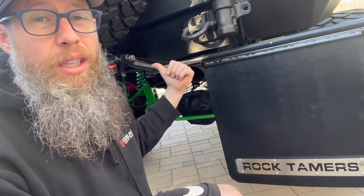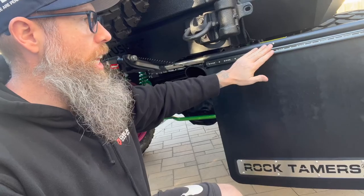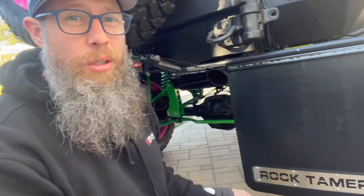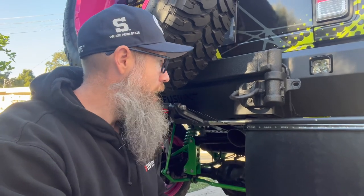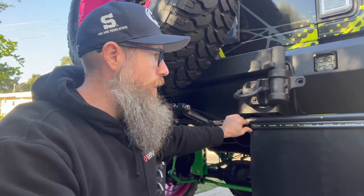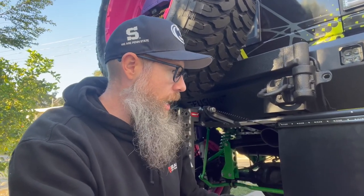It just goes right into the 4-pin of the trailer. It gives you brake lights and turn signals, which is really cool. It went on super easy, plug and play, basically. It actually gets bolted on with the way the mud flaps are, so it's not double-sided tape or anything like that. It's just really secure. So we got that all taken care of, which is funny because you would think, out of all the tickets that I've gotten in California, it actually was for not having mud flaps.